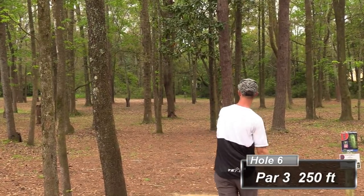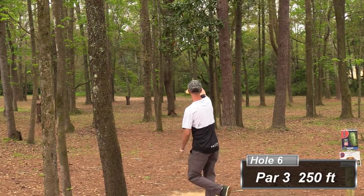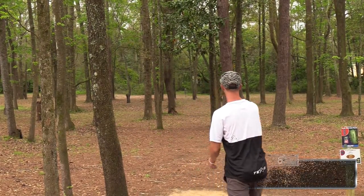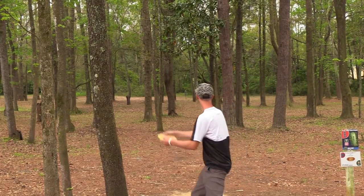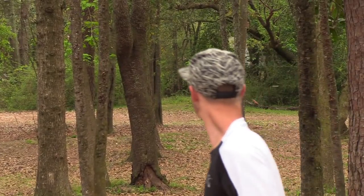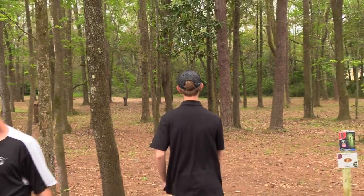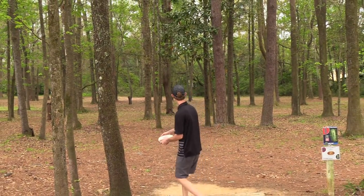Six is another one that you really want to give your best shot at getting a birdie on here. One of the cool things about this course is a lot of the holes have a bunch of different lines, but yet none of the lines are easy. Yeah. I know that looked easy, but that's only because he's really, really good.